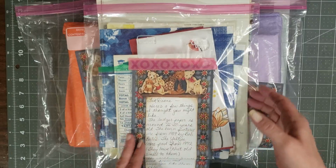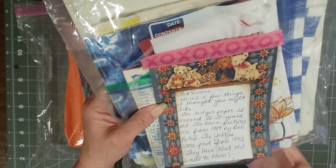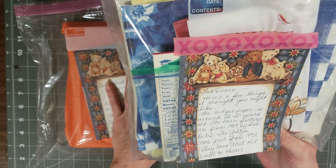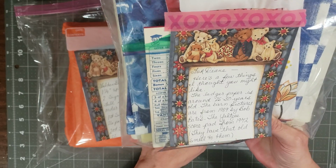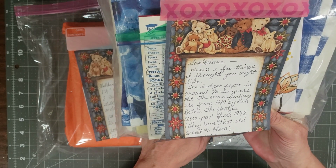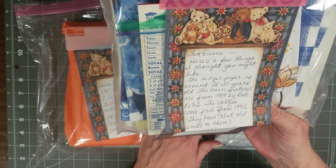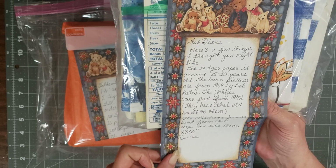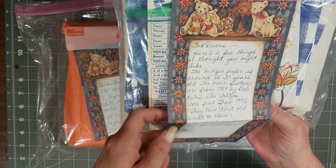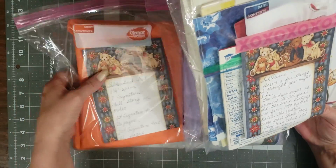And she sent me this little note. Here's a few things I thought you might like. The ledger paper is from around 25 to 30 years old. The barn pictures are from 1989 by Bob Bates. The Yahtzee scorecard pad from 1972. They have that old smell to them. I love that smell. And then the children's farmer's books from 1963. Hope you like them. XOXO Denise.